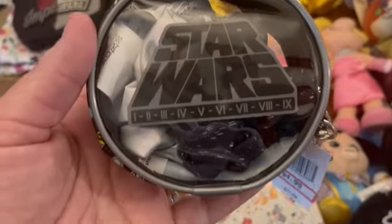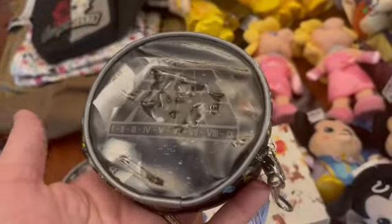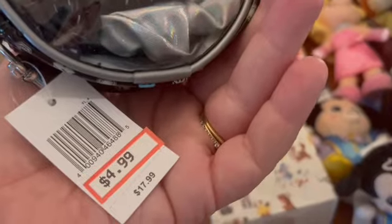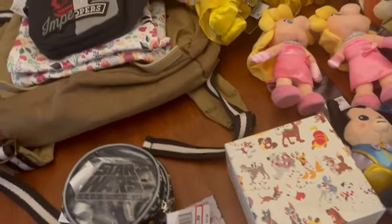And then these Star Wars hair ties as well. The thing that I really liked about it, though, has to be the little pouch. One of my friends took her Americana one, took the hair ties out, and then uses it for her pin trading. And for $4.99, that is a good price. So $4.99 down from $17.99.